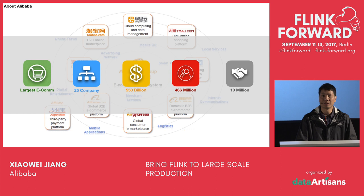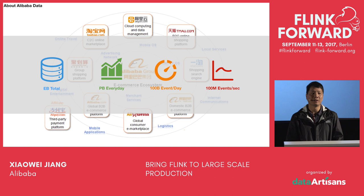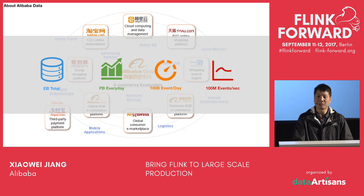As you can imagine, from this massive scale of business, we will generate tons of data. Let me show you some statistics. The total amount of data we have is many exabytes, and it grows by terabytes every day. Our services generate over 100 billion events every day, and we process over 100 million events every second at the peak. So this massive scale presents a very interesting challenge for our data infrastructure. To help you better understand these challenges, I will show you some examples and use cases.